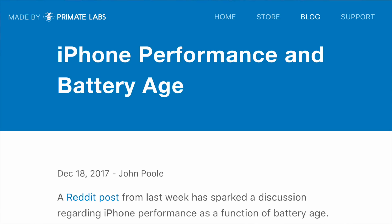So in late 2017, some interesting reports came out that show the average performance of iPhones over time, specifically centered around the iPhone 6s. The company Geekbench published these results because they offer benchmarking tools for lots of CPU platforms, not just desktops and laptops, but mobile devices as well. They're kind of becoming an industry standard, or at least one of them.